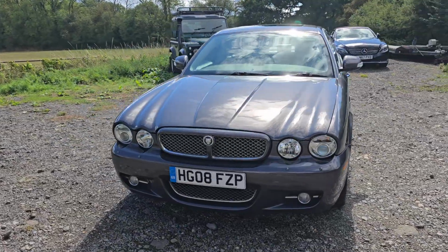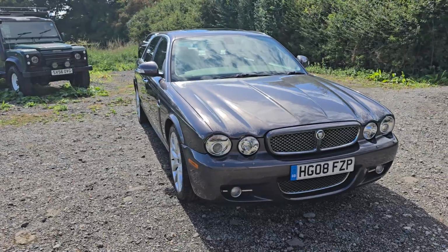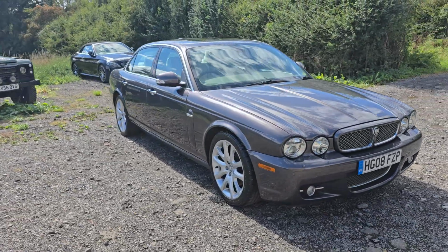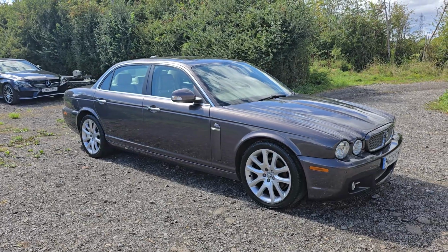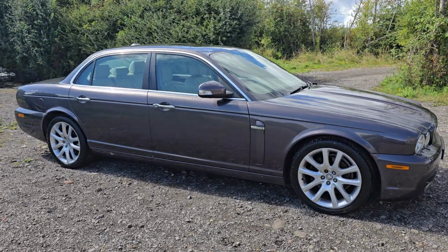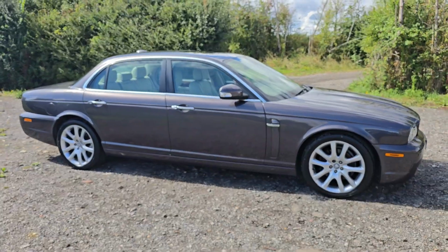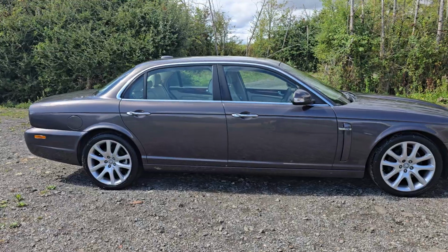Today, showing you around this absolutely stunning 2008 Jaguar XJ, which is an absolutely phenomenal colour. It's called Pearl Grey Pearl Metallic, and I think it looks absolutely superb on this car.